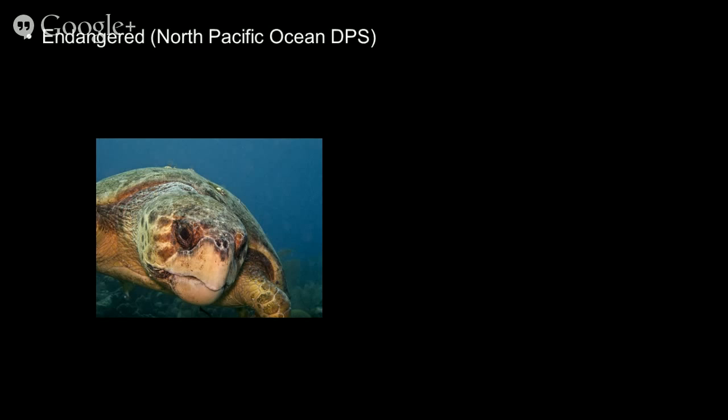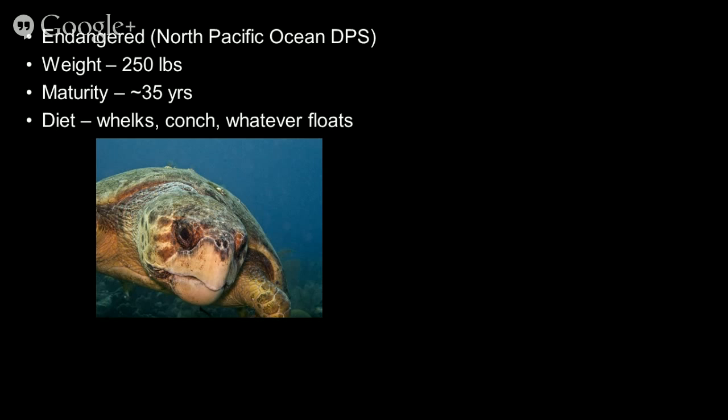you can kind of see how they get their name, with a very, very thick neck here. These guys are considered endangered in the North Pacific Ocean. They get to be fairly large too, about 250 pounds, maturing at about 35 years old. They eat whelks, conch, or basically whatever floats out in the ocean. They're not really garbage disposals, but they'll eat pretty much anything.